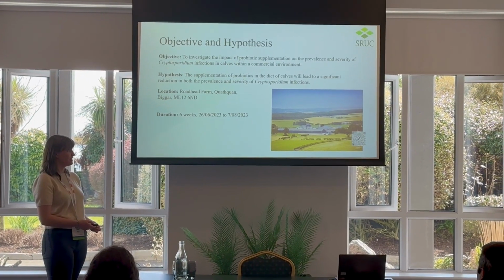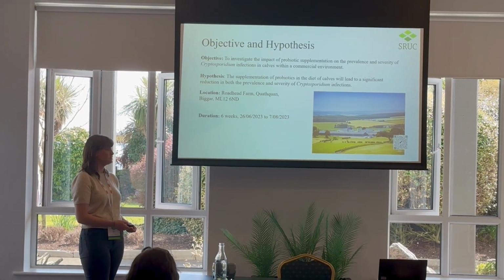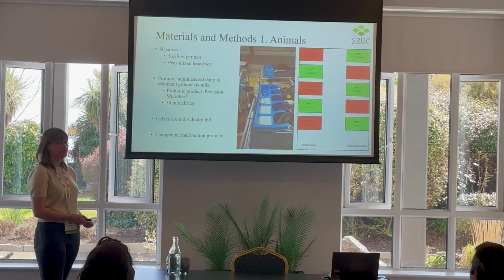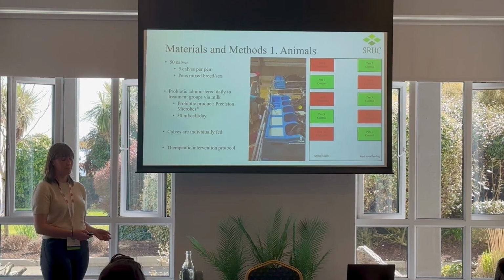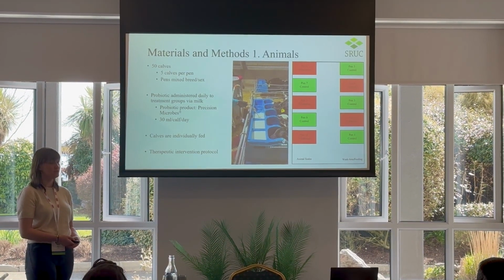So the study took place on Roadhead Farm in Scotland, and it was conducted throughout the summer, which took around 6 weeks. So there were 50 calves in my trial. We had 5 calves per pen. They were a mixed breed and sex, so we had Aberdeen Angus and Holsteins.